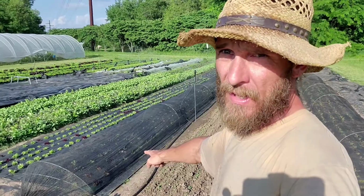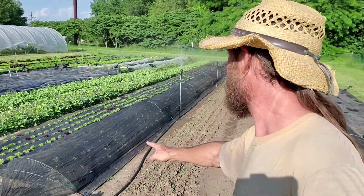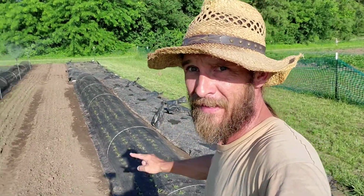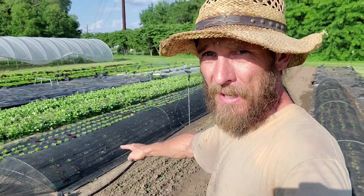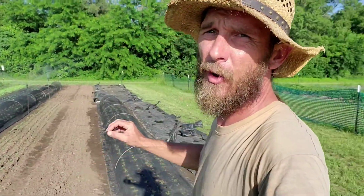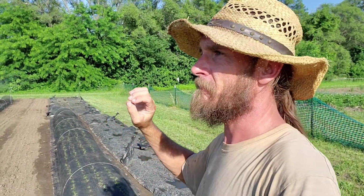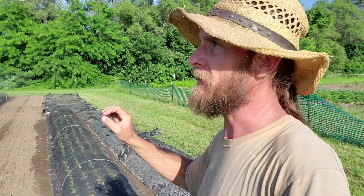The leaf lettuce will only be under shade cloth for 2 weeks. Any of the head lettuce, well, actually that's backwards. The head lettuce over here will be under there the whole time. That's the only way I can get good, crisp, really nice looking leaf lettuce in the summer here.